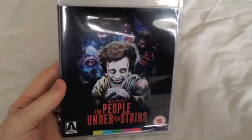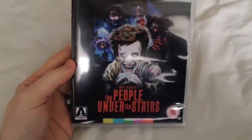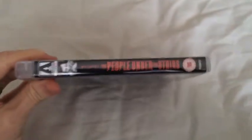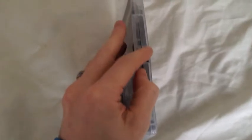So as you can see on there, here's the new artwork cover, which is just brilliant. It just sums up the movie perfectly. And on the back you can see that, again in true Arrow form, this has just got insane amounts of special features. And I've heard that the transfer for this is pretty phenomenal, as I think pretty much with all Arrow releases, so really, really excited to put this in and check it out.